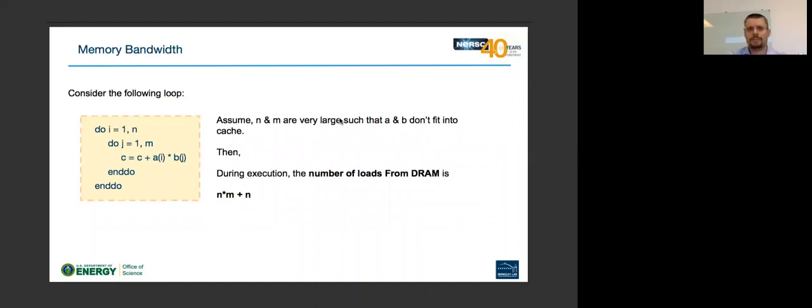So if you consider the following loop that I have on this page, and let's assume that N and M are very, very large, such that the arrays A and B are far too big to fit into any level of cache on the processor. I'll discuss a little bit about what that means in a second.